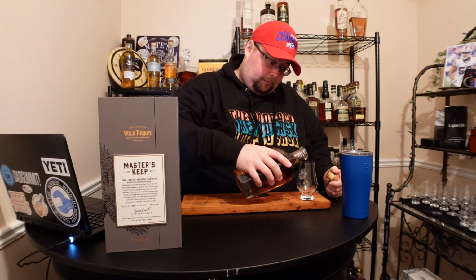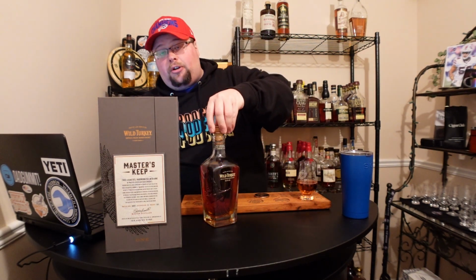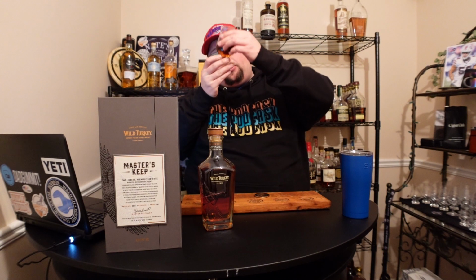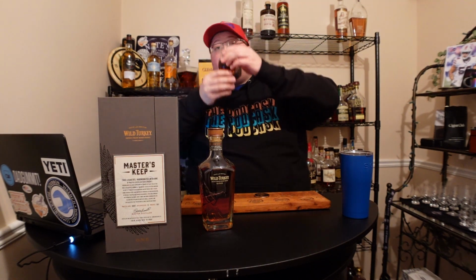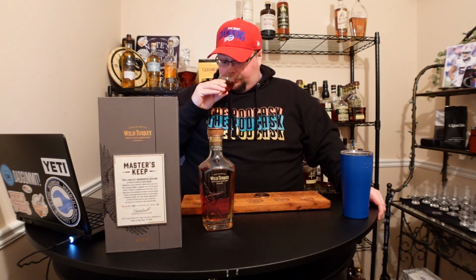So let's give this a shot. There's a copper top on the cork, so that's really cool. Natural cork. Good color. So again, the 9 to 10 year old barrels are an homage to Jimmy, and then Eddie added in 14 years because he really likes older whiskeys.